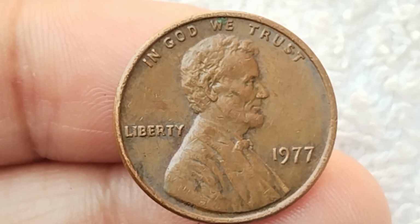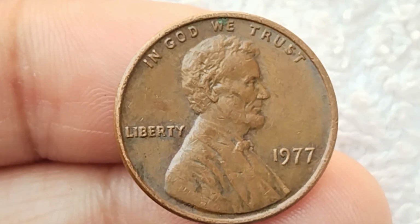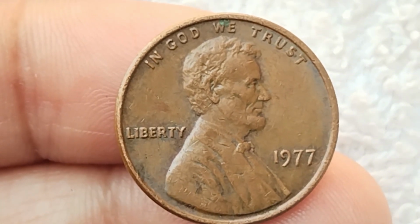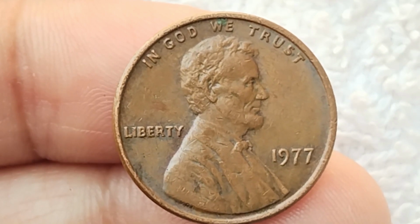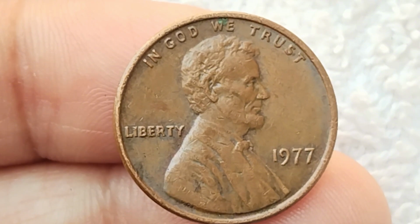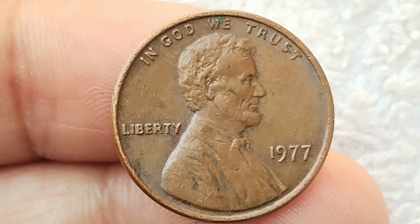While a standard 1977 penny in circulated condition may not be worth much more than face value, those in pristine mint state can fetch anywhere from $100,000 to a million or more, depending on their grade. High-grade examples can be quite desirable to collectors, especially those graded MS65 or higher by professional grading companies like PCGS or NGC. You might be wondering, how can this coin be worth millions of dollars?